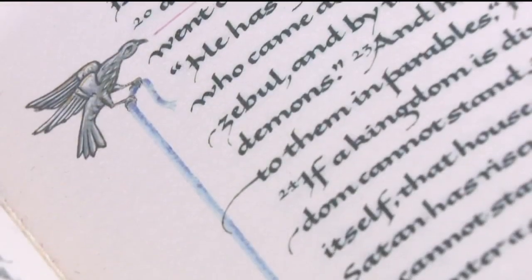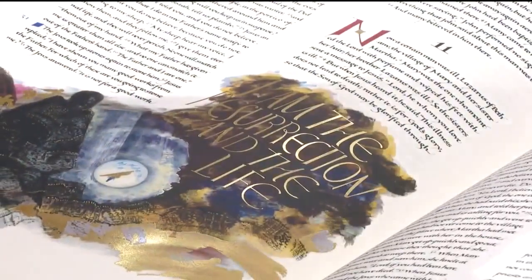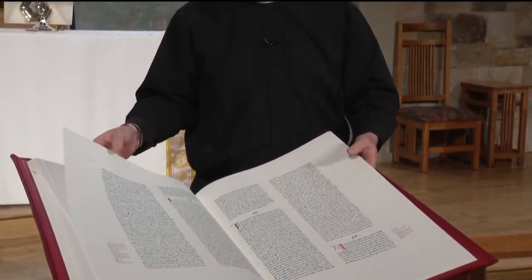She's captivated by the thought and detail that went into every page. "He made sure that facing pages were done by the same calligrapher, so that if there were little differences, you wouldn't ever notice it because it's a different page." Holcomb says what moves each person seeing this Bible for the first time is different.